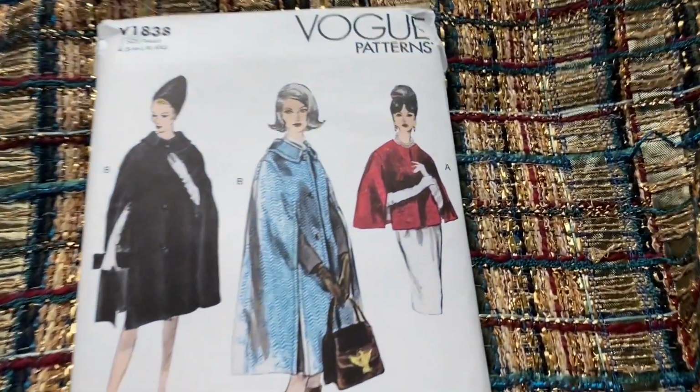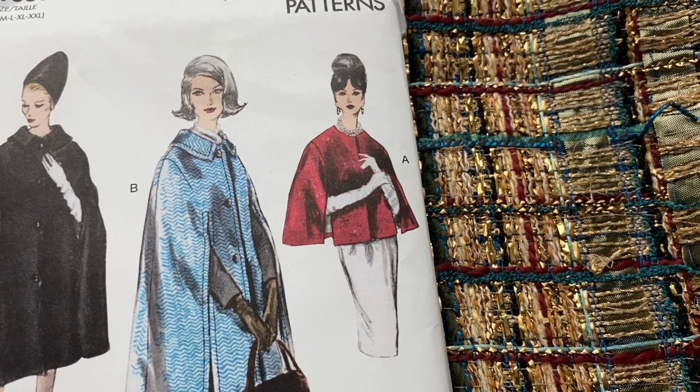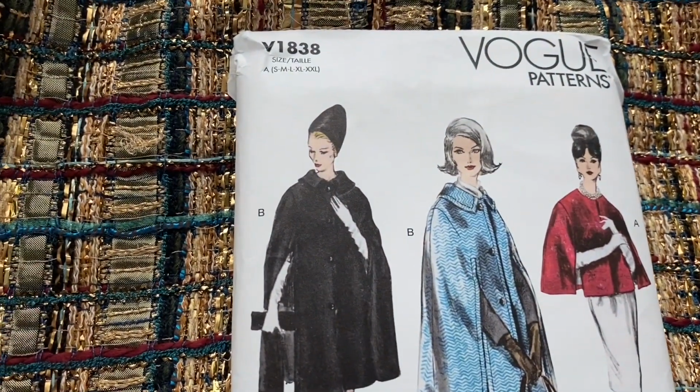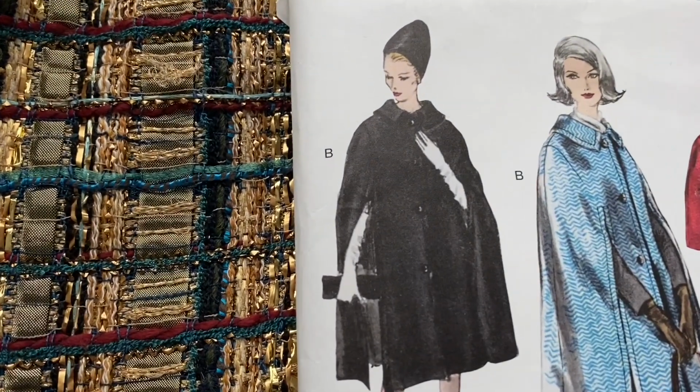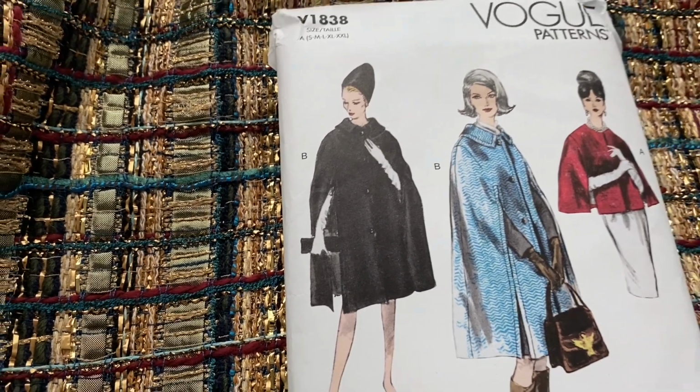of this one. And this cape, well, all of them really, they just seem so Audrey Hepburn. The red one in particular seems very Audrey Hepburn in several movies. And the black one with the turban looks like, you know how in Breakfast at Tiffany's the guy upstairs is having an affair with a married woman?